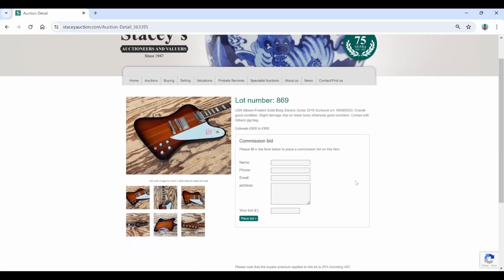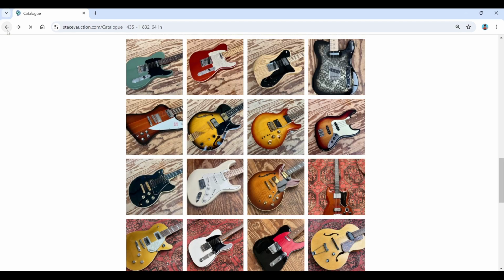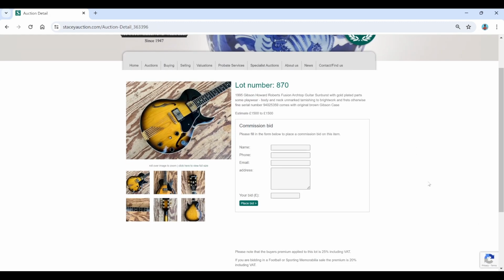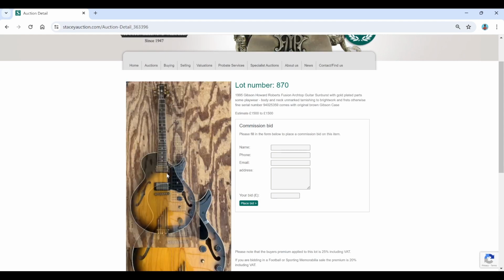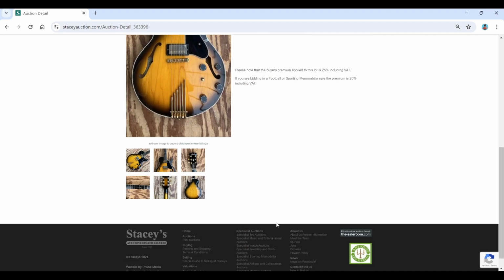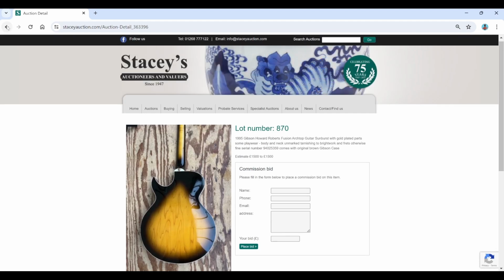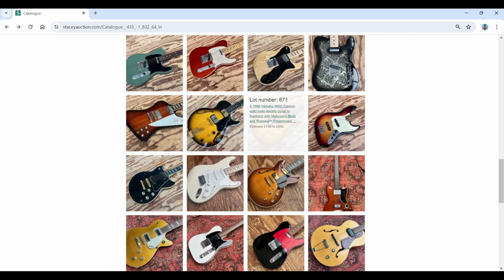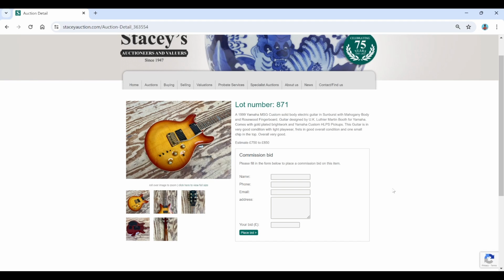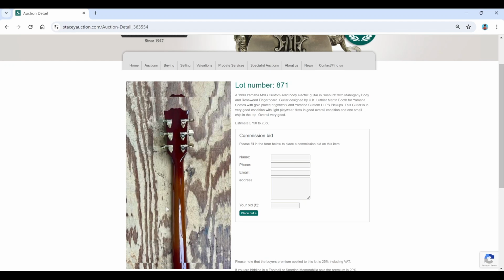Gibson Firebird there, 800 to 900. 1995 Gibson Howard Roberts Fusion Archtop. These are pretty cool. 1500, the estimate, that's quite cheap. I thought these are quite expensive normally. Okay, 1999 Yamaha SG Custom Martin Booth collaboration.